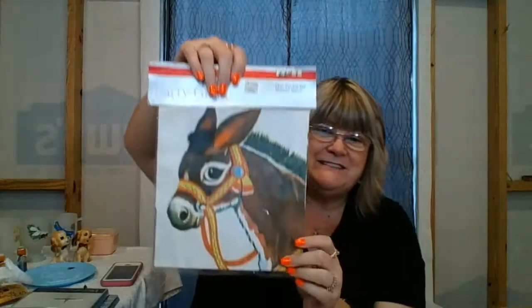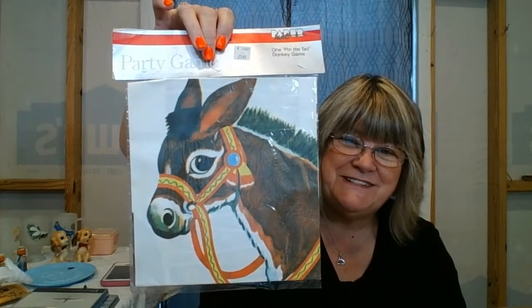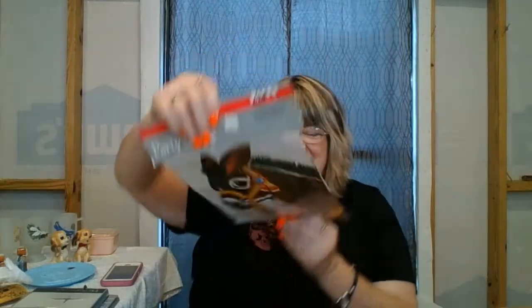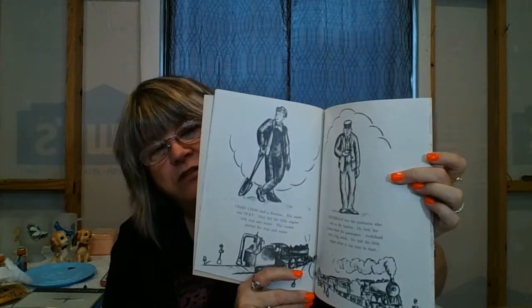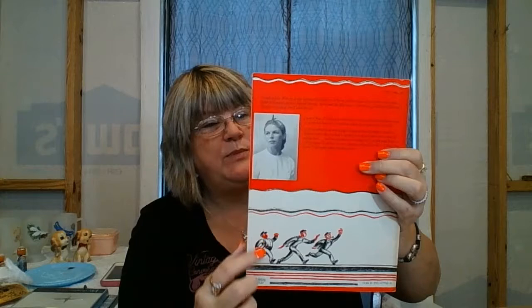I'm so happy. Oh look, it's a vintage Pin the Tail on the Donkey game. It comes with a little cardboard blindfold. Oh, how cool. Choo Choo, the story of a little engine who ran away by Virginia Lee Burton. Oh, it's charcoal drawings, look, that tell the story. They're chasing after the engine. This must be Virginia Lee Burton now.